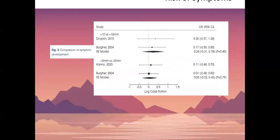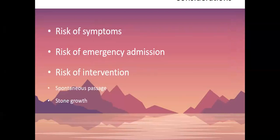Again, Catherine Lovegrove and her colleagues performed a meta-analysis of the risk of symptoms, and they found that there was no difference in risk of symptoms when comparing stones under 5 millimeters to above 5 millimeters, or stones less than 10 millimeters and more than 10 millimeters.